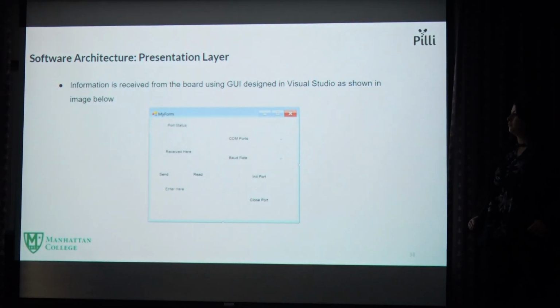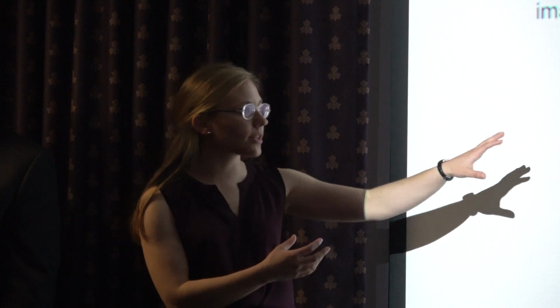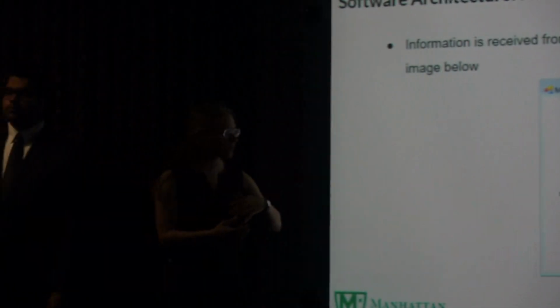So the next part of the presentation layer is handling the data sent from the board to the PC. The way that we chose to do this was to create a simple graphical user interface in Visual Studio. Basically what it does is it reads the data that's sent from the serial port to the computer, and it outputs it here in the form. So we have the COM ports. It has a drop-down menu. Once you plug in the device, it senses that there's something plugged in, and you can select that port. You can also specify the baud rate. Then you initialize the port, and the port status bar turns green when it's ready. And then you click on the read button, and it will show all of the data that's being received in this box. You can also opt to just send an acknowledgement that it was read and have the data sent to another bin file using Protobuf.